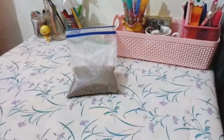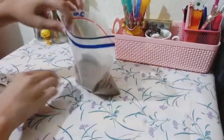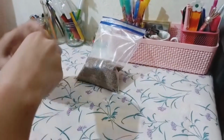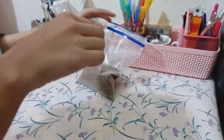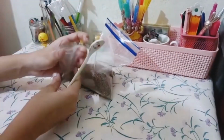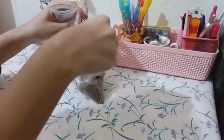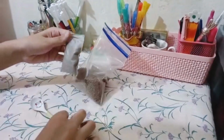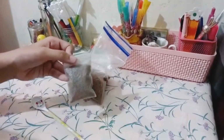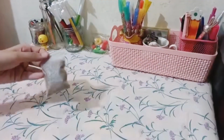The fish food was finished, so I bought it from the market and now let's give this food to the fishes. Here are the fishes.